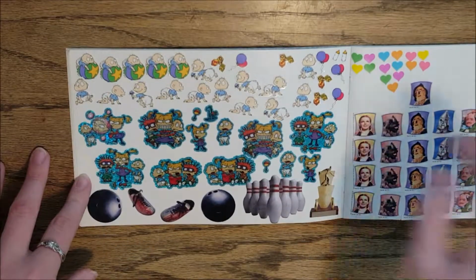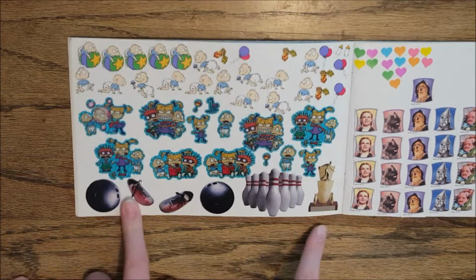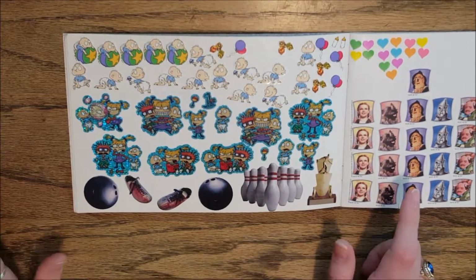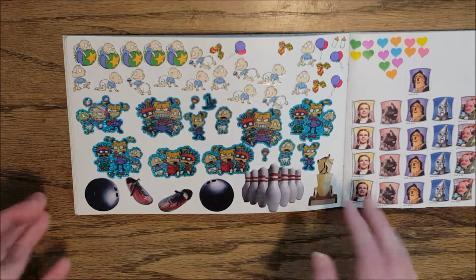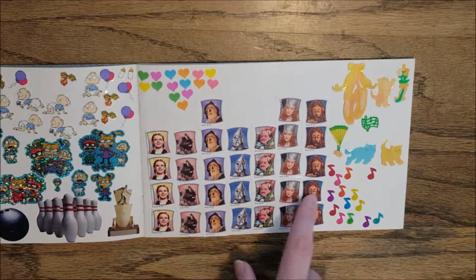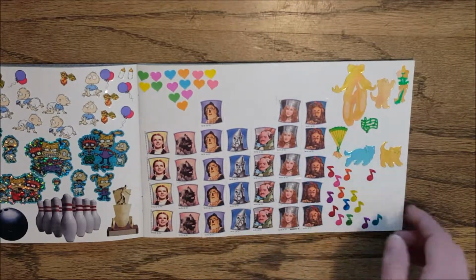This page has lots more Rugrats and bowling. And I think the bowling stickers were because I had a bowling birthday party. I was very into bowling for a short period of time. Now that I'm older, I've been bowling some, and it's actually a lot of fun, and I'm a little better at it. But at the time, it was just kind of random. And then I think these were supposed to be letter seals or something, so of course I stuck all of them in here.